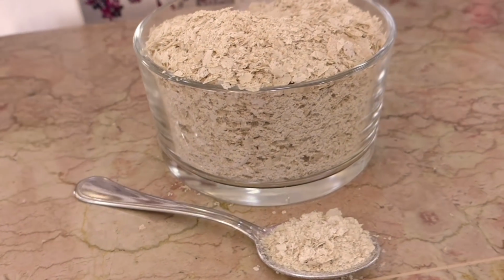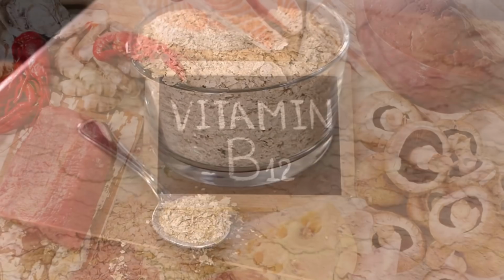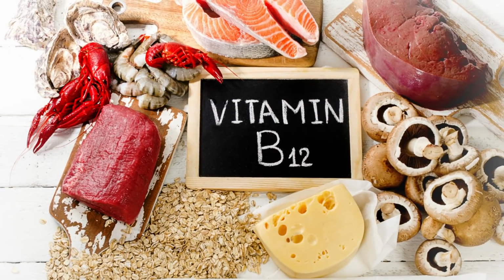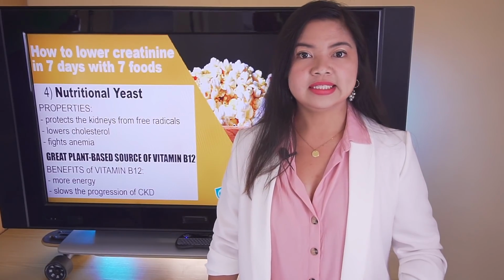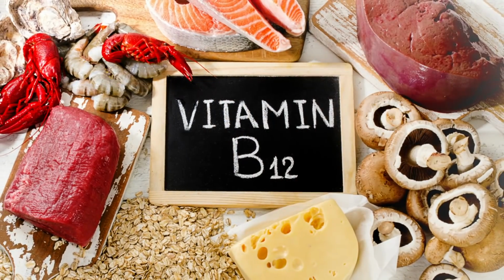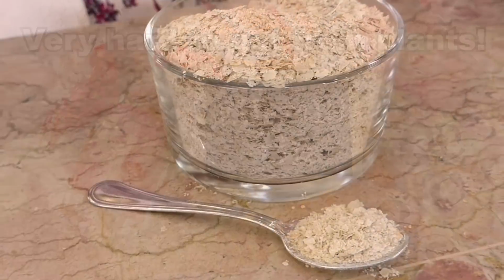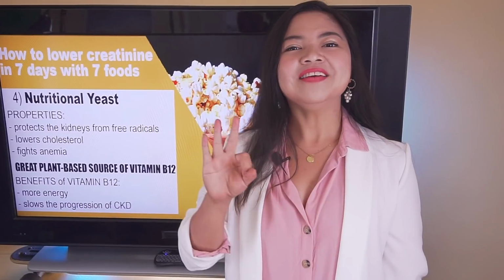The main reason why nutritional yeast is interesting for us is its content of vitamin B12. Vitamin B12, also known as cobalamin, is a water-soluble vitamin. Studies indicate that up to 80 to 90% of people following plant-based diets may be deficient in vitamin B12. And correcting this common deficiency can make you feel more energized and can help your kidney health. Again, vitamin B12 is very hard to get from plants, so add nutritional yeast to your diet and also consider a vitamin supplement.